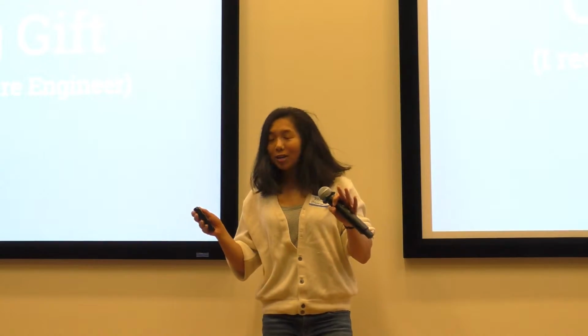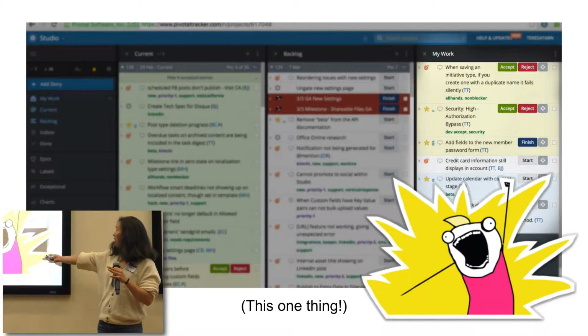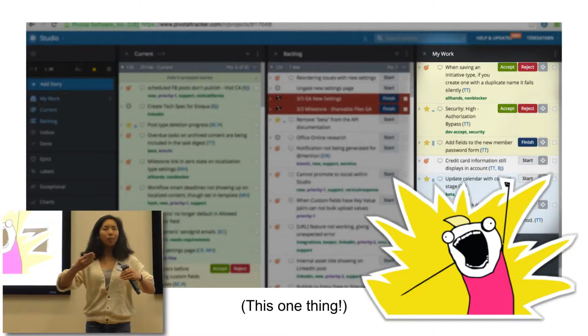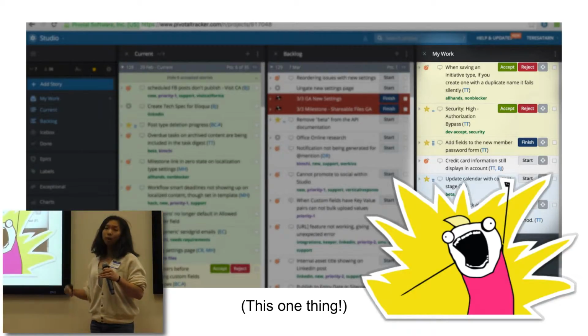So the best onboarding gift I ever received was not any corporate branded swag. It was not even free food. It was a dedicated backlog full of stories that my team planned and prepared for me on day one. And that's really useful because in a lot of new positions, for a lot of new employees, there's usually a gap between when they finish completing all the mandatory HR paperwork and all the mandatory meetings and when they actually feel productive. And by having this dedicated backlog ready for a new engineer, they can be productive and contributing on day one.